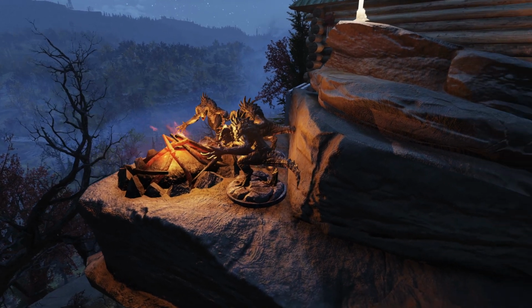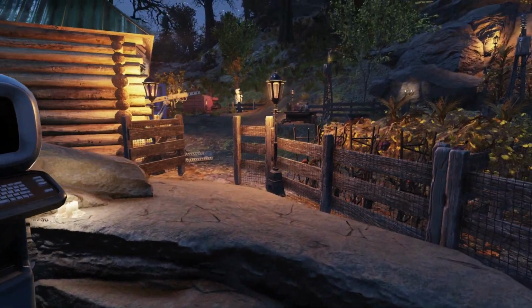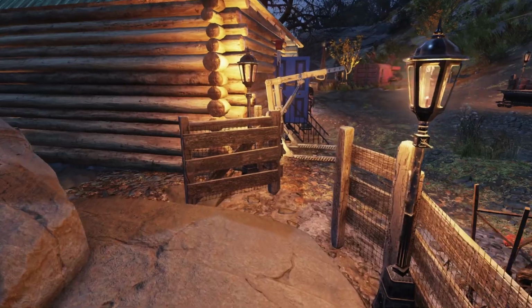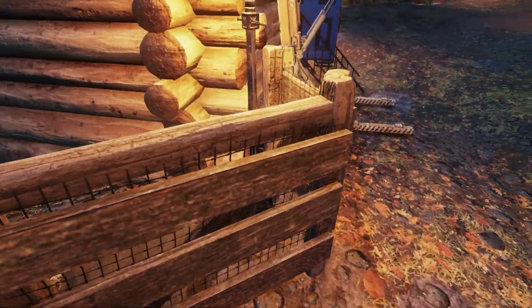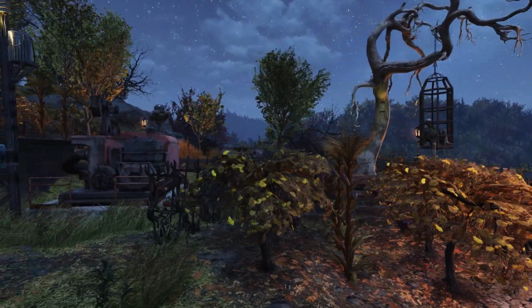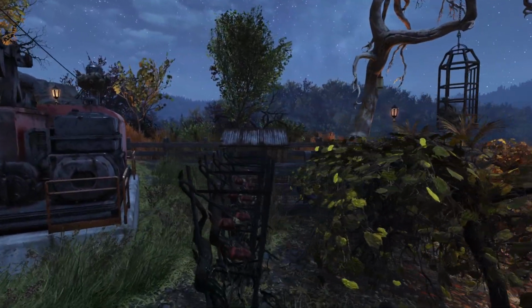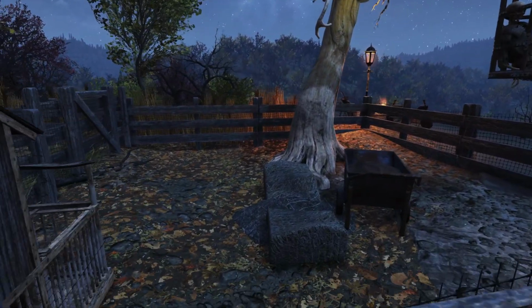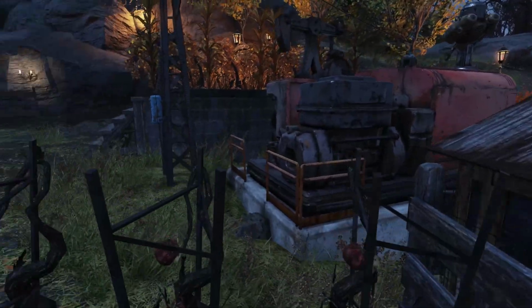Sculpture, art piece. But either way, a cool little thing on the edge of the cliff there. We'll negotiate our way around the rocks here, with a little look at the farm area. So lots and lots of crops there, everything you need to create adhesive with. Looking very, very neat and tidy, which is always cool. Nice little Brahmin pen that is in no way penning the Brahmin, but that's Fallout for you.